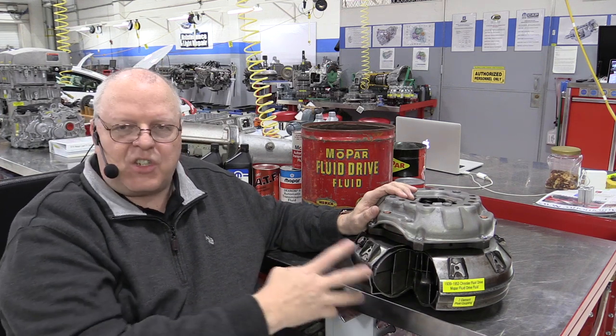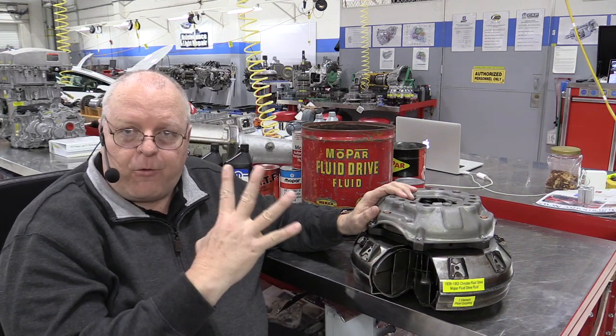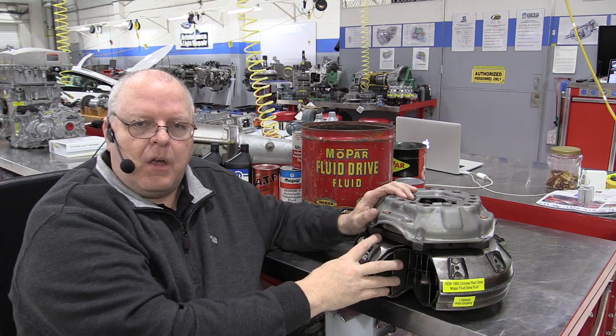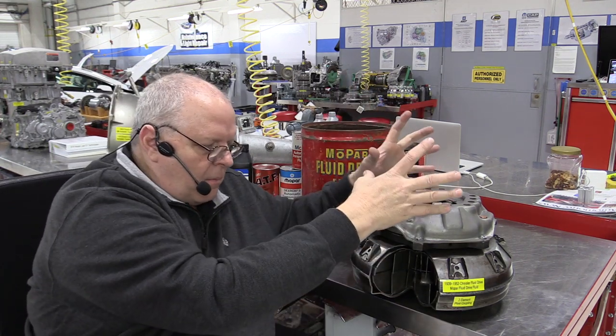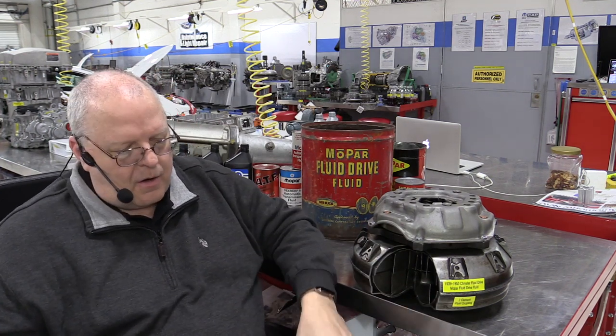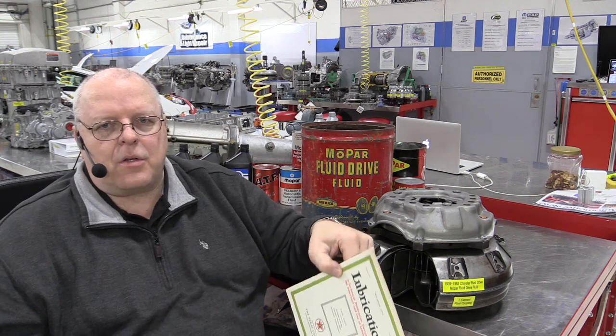So there are several, well, there were four different, well, possibly five different physical variations of manual transmissions and fluid couplings connections there. And then there are all kinds of names that the marketing people gave it, depending on whether it was in a Chrysler, a Dodge, a Plymouth, or a DeSoto.